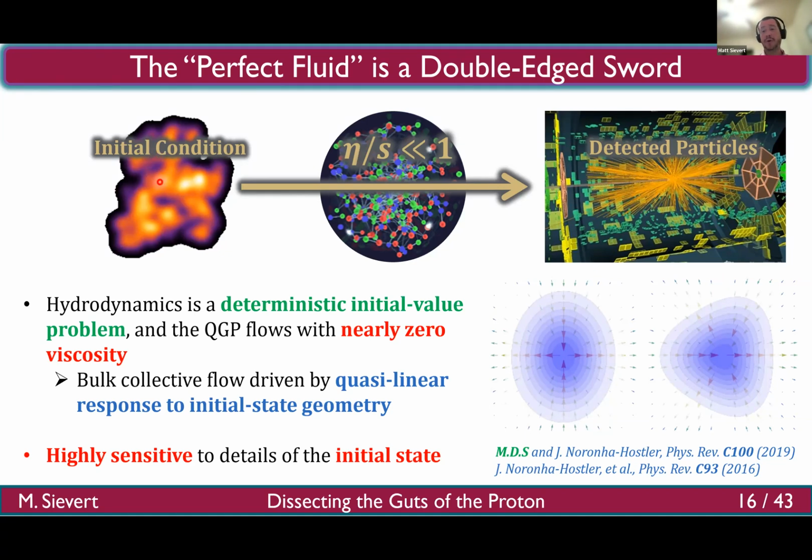And the same holds for higher Fourier harmonics too. You can talk about the degree of triangularity of the initial state, which leads to a degree of triangular flow of the final state. And the conversion between whatever you had in the initial state geometry and whatever you measure in the final state momentum distribution, the conversion is extremely efficient because the interactions in the plasma are extremely strong. Those very strong interactions mean that the viscosity is very small. So that nature's Fourier transform has very little friction in it, very little loss between whatever you had in the initial state and whatever you have in the final state.